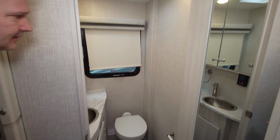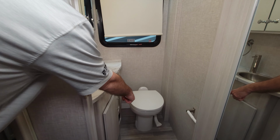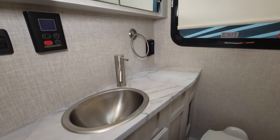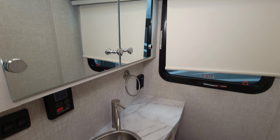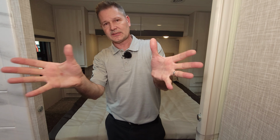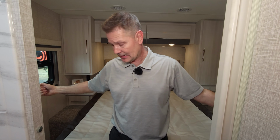All right. You got your foot flush toilet. You have medicine cabinet, sink, so all the stuff that you need. And notice how the door closes. And so when you're back here, you can go ahead and shut that off, and then you have a privacy door right here as well. So you have this into an entire bathroom area if you want, or if you want to just come back here and close the blinds, you're good to go.